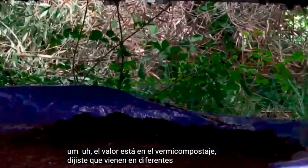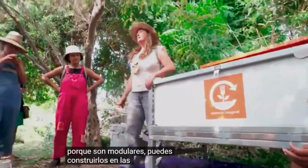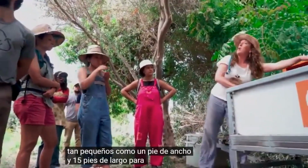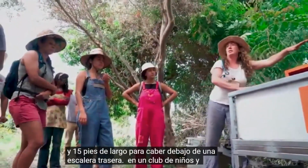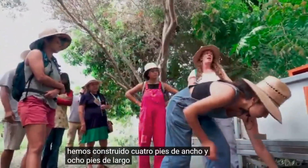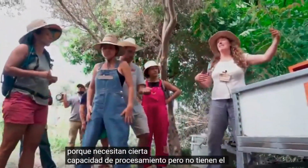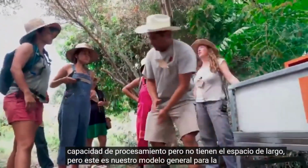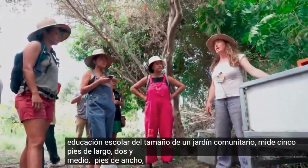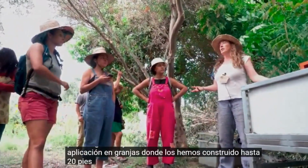You said that these come in different sizes? Yeah, because they're modular, you can build them in any dimensions you want. We've built them as small as 1 foot wide and 15 feet long to fit under a staircase back in a Boys and Girls Club. We've built them 4 feet wide and 8 feet long for needing a certain processing capacity but not having the length space. But this is our general model for community garden size, school, education. It's 5 feet long, 2.5 feet wide. But then we do work in an on-farm application where we've built them up to 20 feet long.